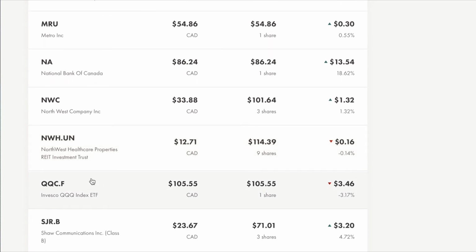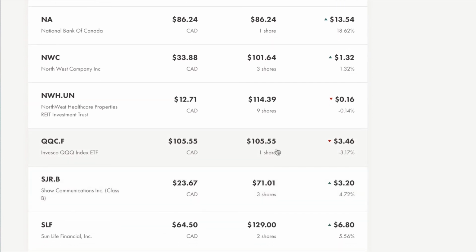And this one is what I talked about, the QQC.F. So it's also an ETF that tracks the Nasdaq 100. So in the future, I think I will turn to this one instead of HXQ. So currently it is 3% down. I have 1 share of it.